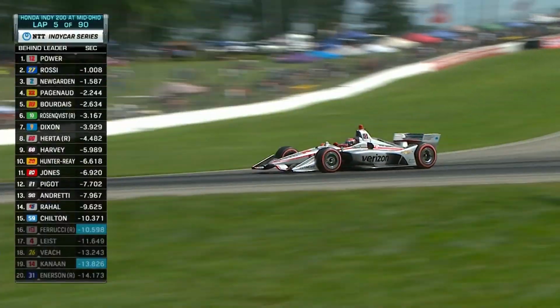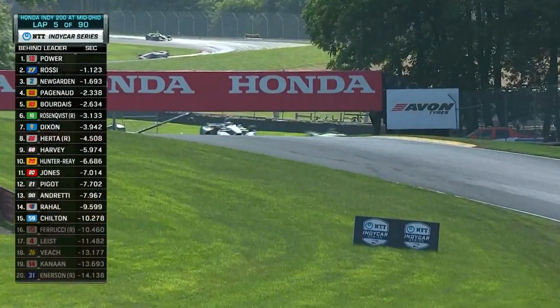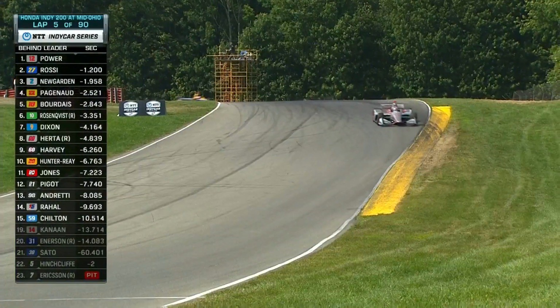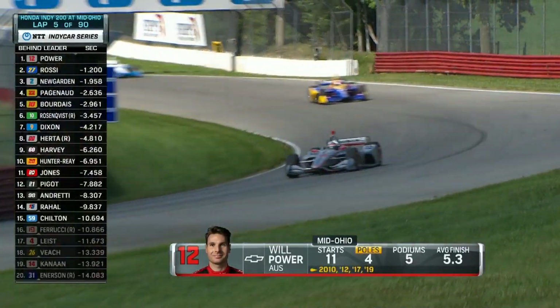And Power got the jump into corner number 1. We all wondered, how would everyone approach that? Safe to say, Power has nothing to lose. He's not thinking championship. Wins are all that matter. Rossi, Newgarden, Pagenaud thinking championship. How much do you think they wanted to test him into that first turn?